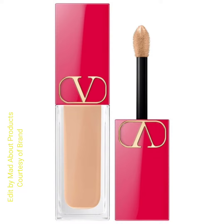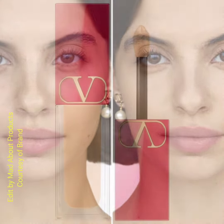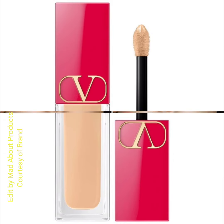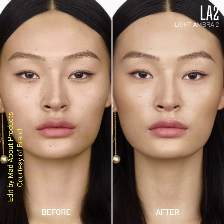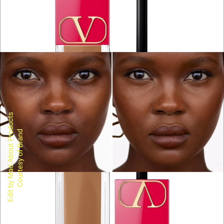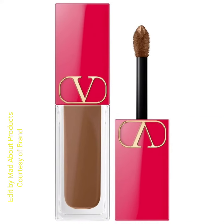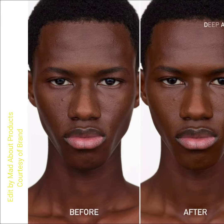MR1 is light medium with cool undertones. MN2 is light medium with neutral undertones. MA2 is light medium with warm undertones. MN4 is medium with neutral undertones. MA4 is medium with warm undertones. MN5 is medium to medium deep with neutral undertones.